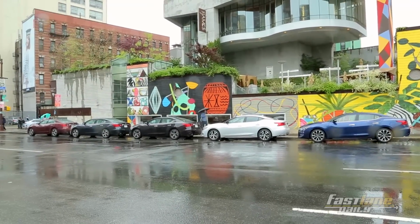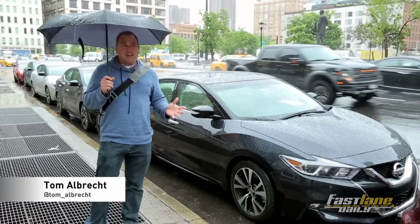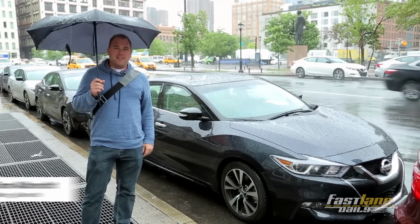Nissan invited us to be one of the first people to drive the 2016 Maxima. It's rainy, it's a little bit chilly, but we're gonna make the best of it.